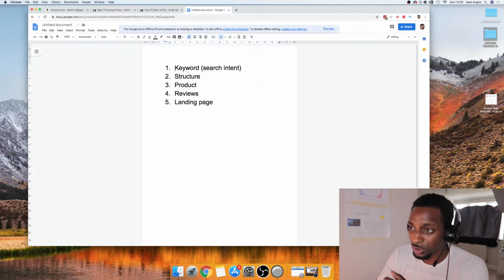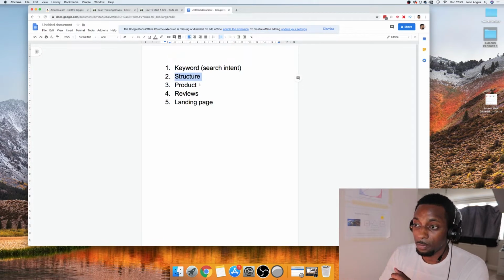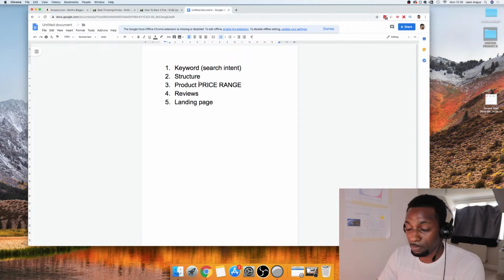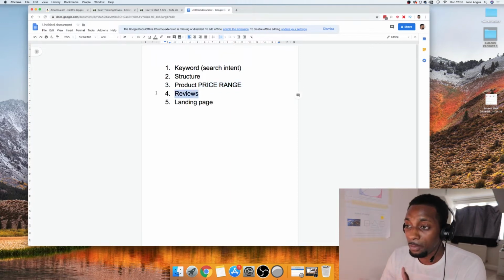What I wanted to show you is 5 different things regarding how to pick a product. First of all, it depends on the keyword. It depends on the search intent, to how you're going to structure the product or service on your affiliate site. Then it depends on the product itself, the price range and all these different things. Also the product, because some products require visual aspects and some are okay to just recommend straight over. And then you've got how many reviews and the quality of the reviews on the product, and then the landing page, the page where the person lands.